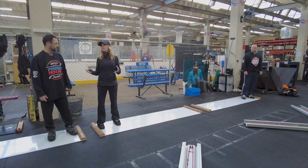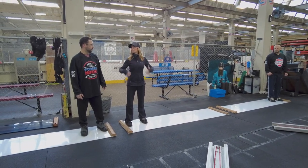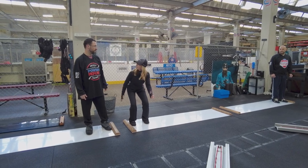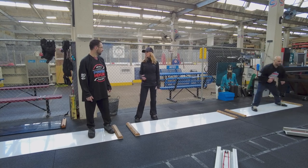It's great for posture. Everything we do here, we don't want to spend valuable time on the ice working on things like posture when we can address it here. So that's a huge benefit. Can't slide across if you're not in the right posture.